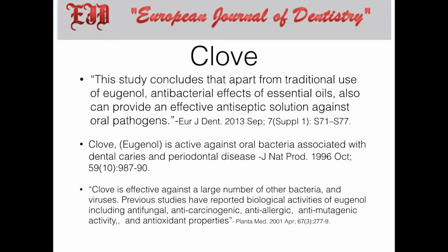And we know clove has also proven effective against a large number of other bacteria and viruses. Previous studies have reported biological activities of eugenol, including antifungal, anti-cariogenic, and anti-allergic, anti-mutagenic tendencies. So there's just so many wonderful reasons why we've included clove in this formula.